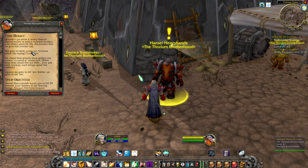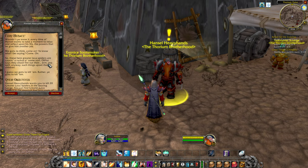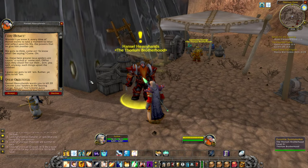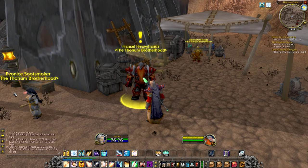Fiery menace. Wouldn't you know it, every time old Hansel wants to take a moment to relax and reflect upon his life, the powers that be give him another job. Me gots to think. You know what I be saying. So, these here greater lava spiders are causing a ruckus of some sort. Oilfist says they shoot fire out of their, well, anyway, such things upset the children. Who wrote the quest here? What is going on? Kill 20 greater lava spiders.